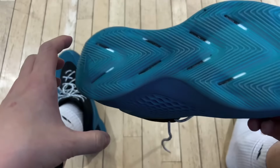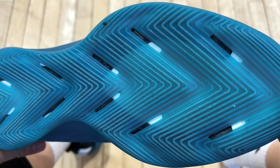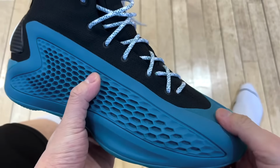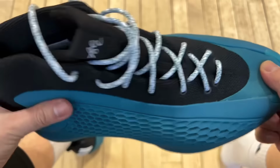Don't worry about the weight. On the scale, they measure to be probably the heaviest hoop shoe I have right now. But all this time playing in them, I've never really felt that the weight was dragging me down or anything. Maybe I'm just slow to begin with, but for the nice support you get, 120 bucks, can't complain.